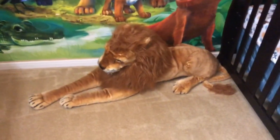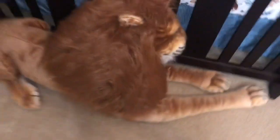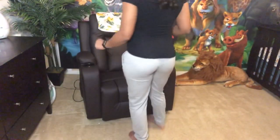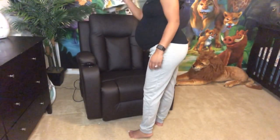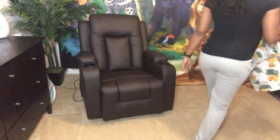Okay, this was at my baby shower. Huge lion. He is huge. When I say huge, he is huge. So that's just more for the theme and decoration. I'm sure once the baby gets bigger, he'll be laying on them and pulling all on them, pulling them down. Okay, get into this glider. This is washed too. I'm just obsessed with washing his blankets, really.